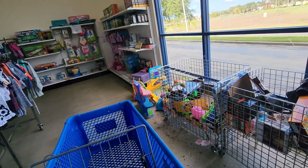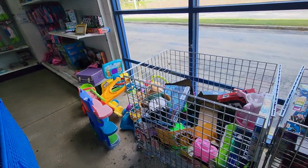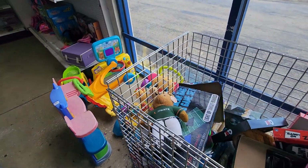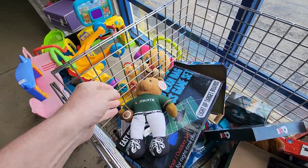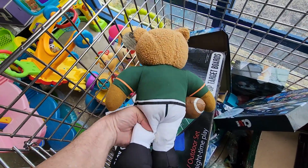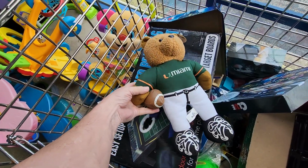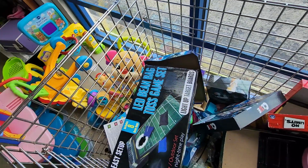I walked over to their toy section where I saw these bins. Now, this Goodwill keeps all their plush in these bins, and they don't price them. They go by size. That's how they charge you. Well, this Miami University bear ended up costing me $2.99. I guess he was the right size, and they sell for $20.